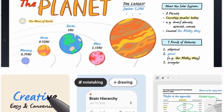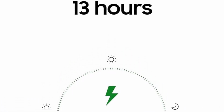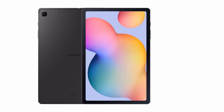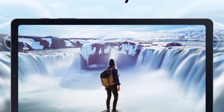It's a mid-range device with a lower mid-range price. To that end, it comes with a Qualcomm Snapdragon 720G processor and 4GB of RAM, a solid setup that's enough for any Android apps you can find on the Google Play Store. You can opt for 64GB or 128GB of onboard storage, expandable via a microSD card slot.